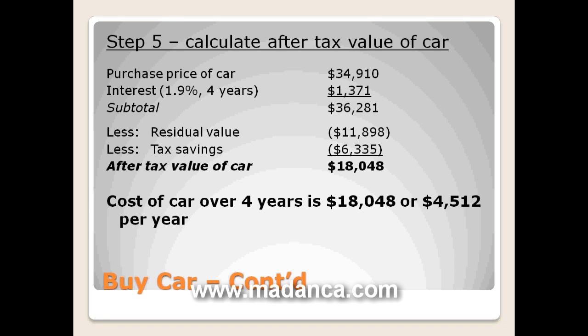That's the final number we need for our buy analysis. What we're going to do now is calculate the lease amount and compare that to $4,512, which is the cost per year under the buy scenario, and see which is less expensive.